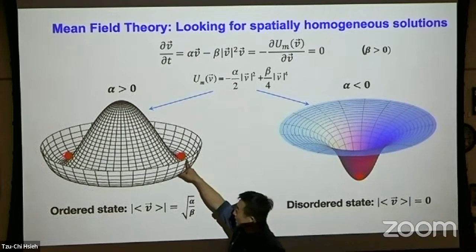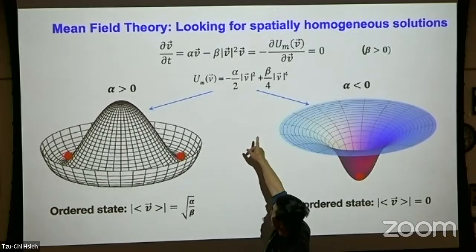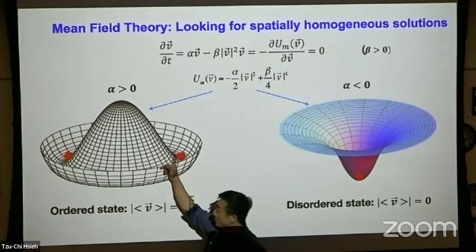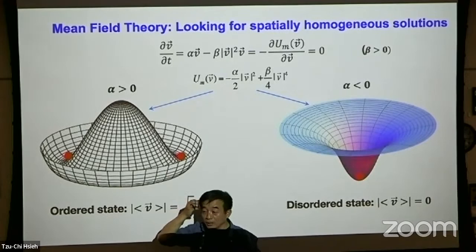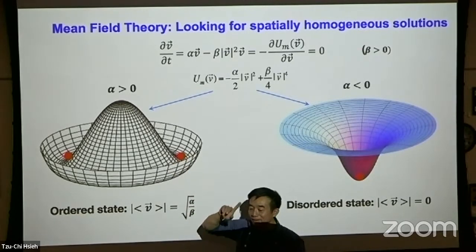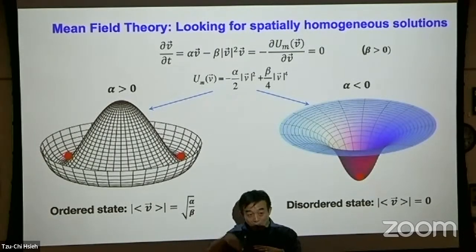Whereas here, when alpha is bigger than 0, the solution can have a finite magnitude equal to alpha over beta, but there are many, many of them because it's 2-dimensional. Everywhere at the bottom of the potential here is a solution. So which one do you pick? Well, you randomly pick one. That's the spontaneous symmetry breaking. So if my solution is here, I'm moving north. That's a good solution, right? If you neglect all the spatial dependence and forget about noise, that's a solution. Nobody can argue with you.